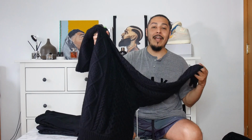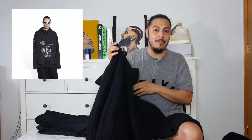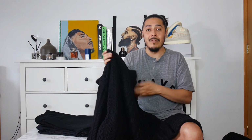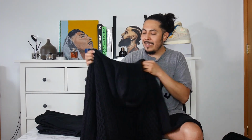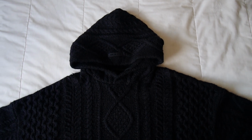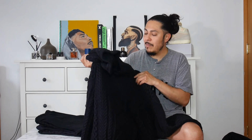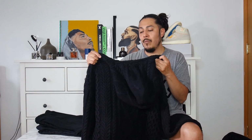The sleeves are definitely a lot longer, very, very long. It gives it this Balenciaga vibes. If you don't wear your sleeves at the cuff, you just let them roll through, your hand will be very, very up there. The sleeves, there's a good amount of space there. I've never seen a cable knit with the hood, so this is pretty cool. I might cop, again, a small in this one. Might return this medium because it is a little bit more oversized than what I like.